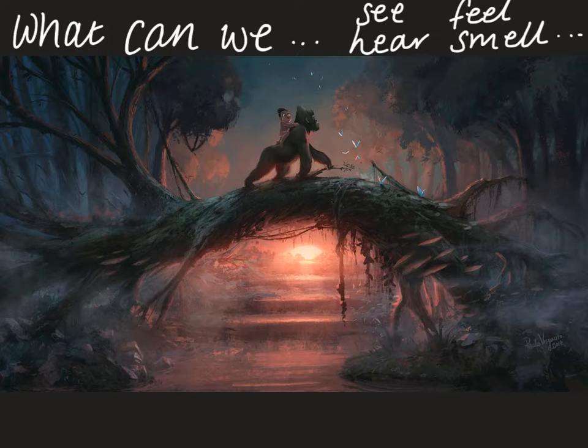At the top in the white, I have written, what can we see, feel, hear, and smell. So I've written those 4 elements, those 4 senses at the top, so that we can really immerse ourselves into the painting and imagine that we're actually there. That is the best way to do it.